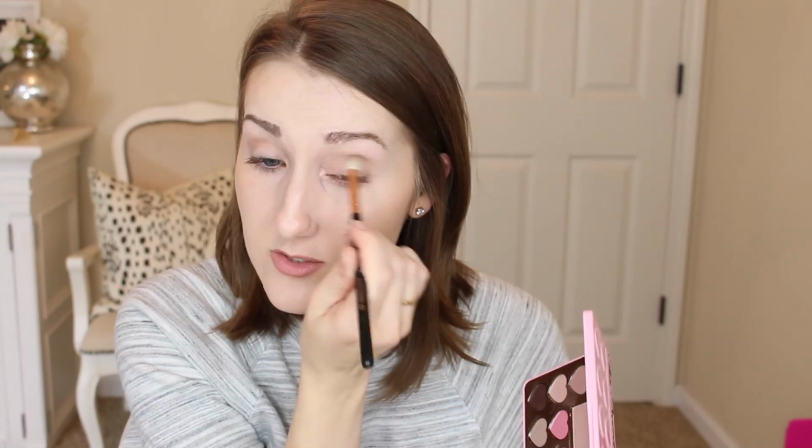I've played with this just a little bit, and that color looks so light, but it's actually a really good crease color. And day to day, I like a more natural look. Sometimes I don't even wear eyeshadow, or I'll just take a color and lightly sweep it over and not make a big deal about it. I just don't want to look like I've tried so hard every day.